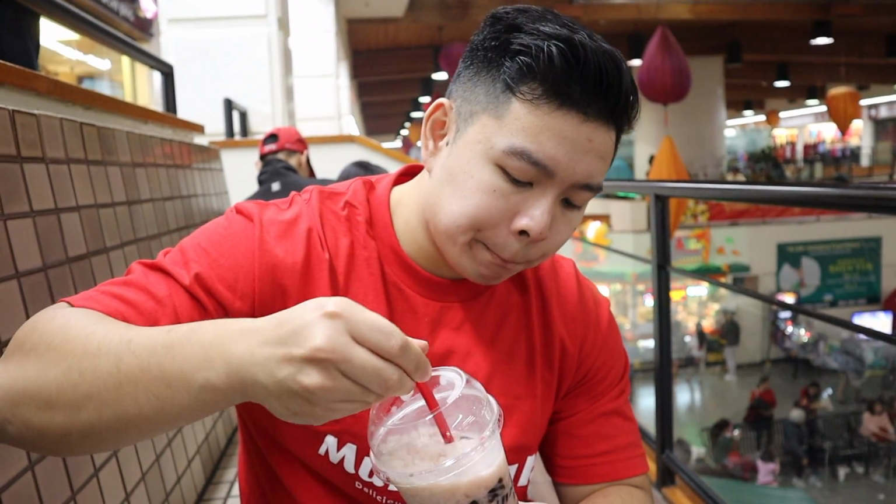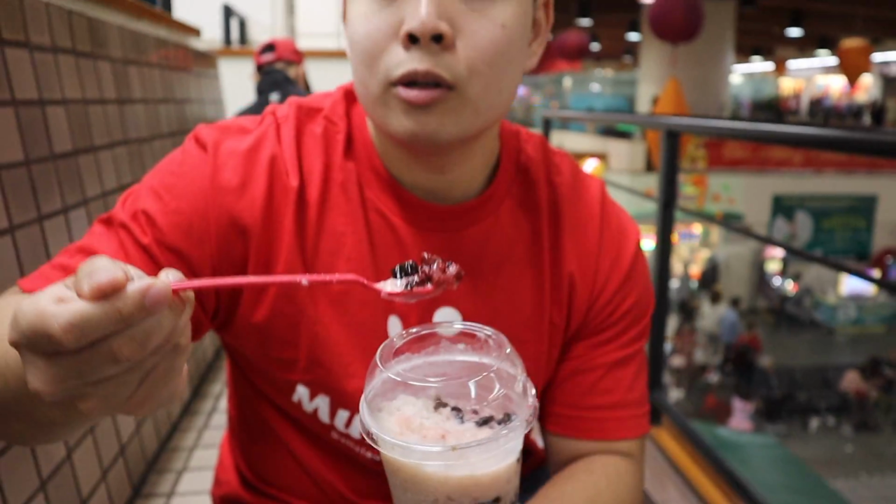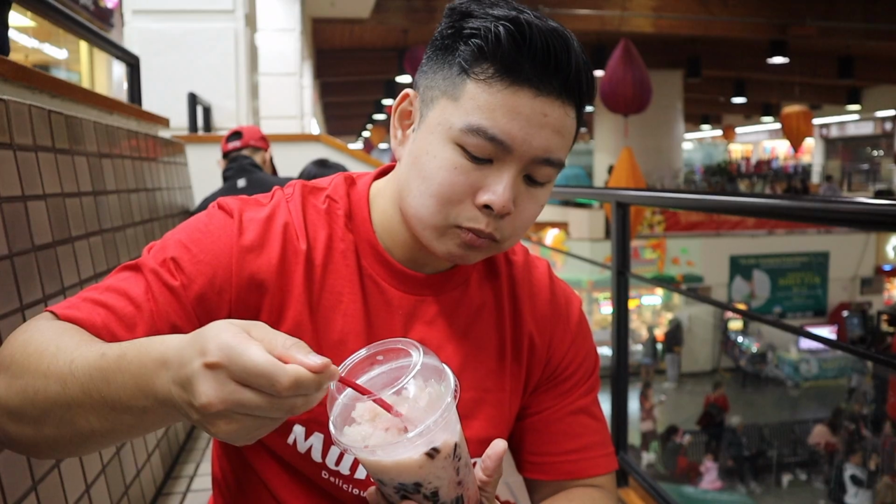Good. The condensed milk makes all the shaved ice in here really sweet. This grass jelly is delicious. Grass jelly is one of the lesser sweet jellies, and that's why I like it. Sometimes I don't like my dessert too sweet. Now let's try the red bean. Red bean and jelly, chè. So I'm gonna try the combo, the red bean and the jelly. I guess you could say this is a nutritious dessert because beans have good protein in them, right?